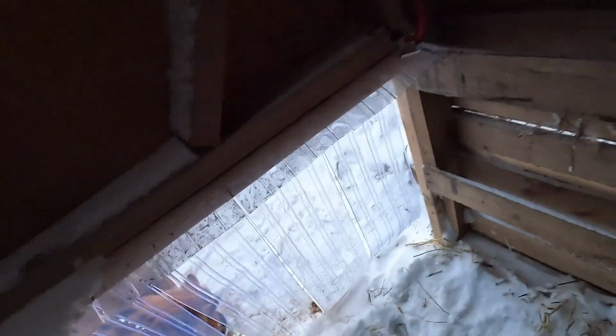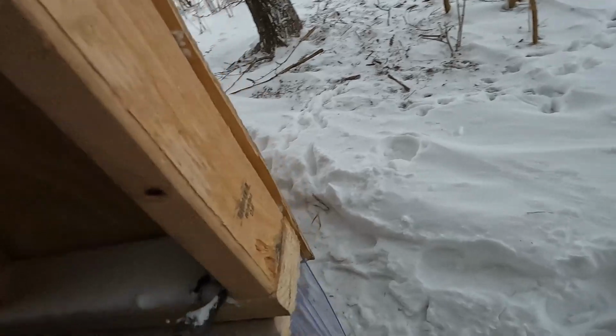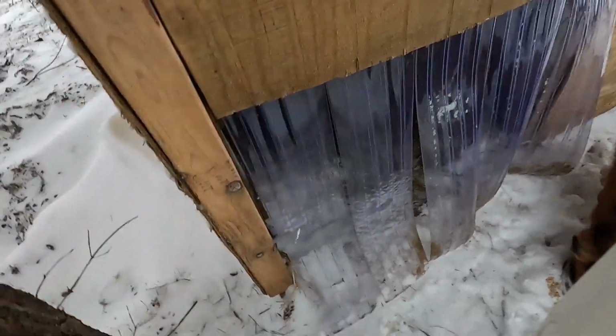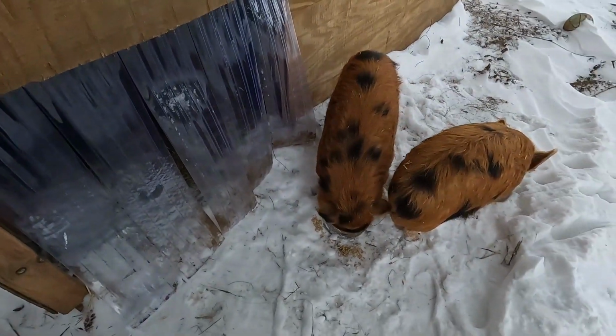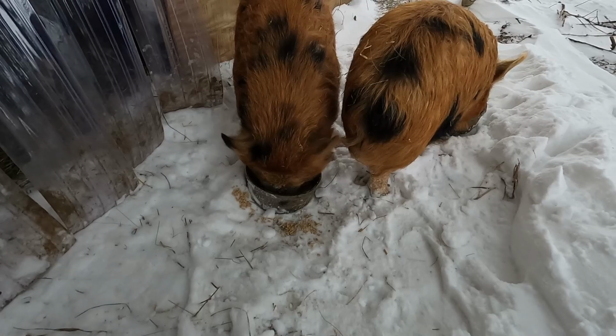All right. It looks good in there, boys. I topped off your water for you. That's good, boys. Don't get too cold out here today, okay?